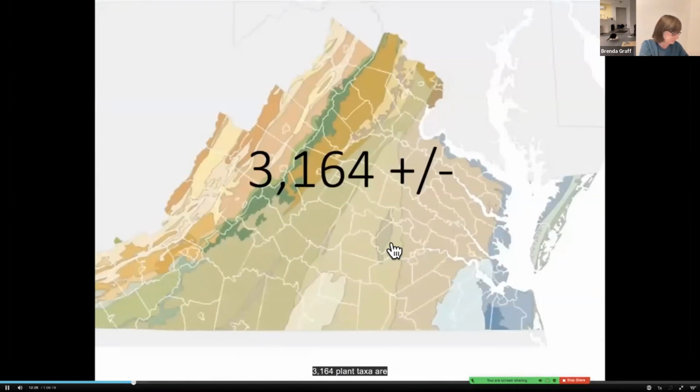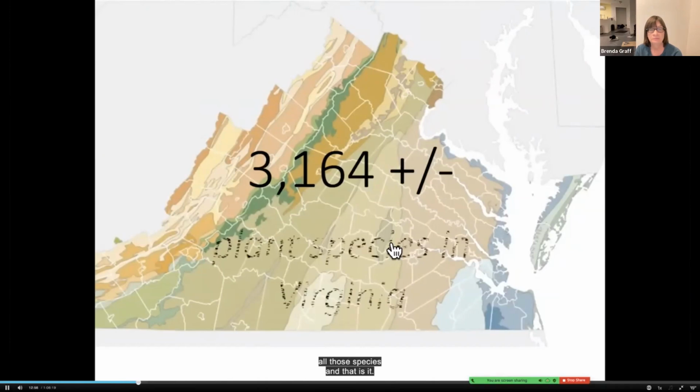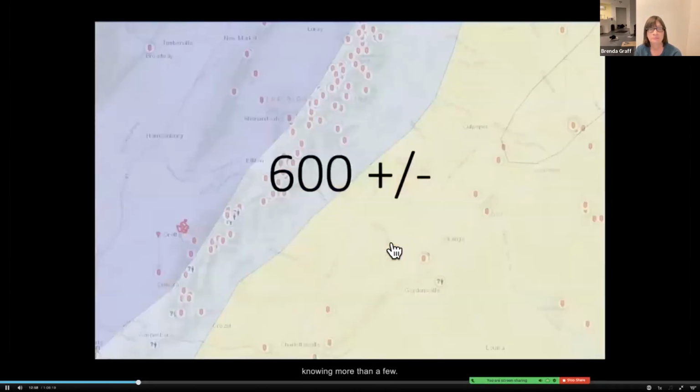3,164 plant taxa are identified in the flora of Virginia, something I hope many of you are familiar with. If you're not, download the app now for $20 on your favorite platform. It is a wonderful resource that you will make use of in this project. I guarantee it, and you'll enjoy it. And so 3,100 plus or minus species, quite a lot. I don't know all those species. I know 3 people who probably know all those species, and that is it. The rest of us have to work at knowing more than a few.